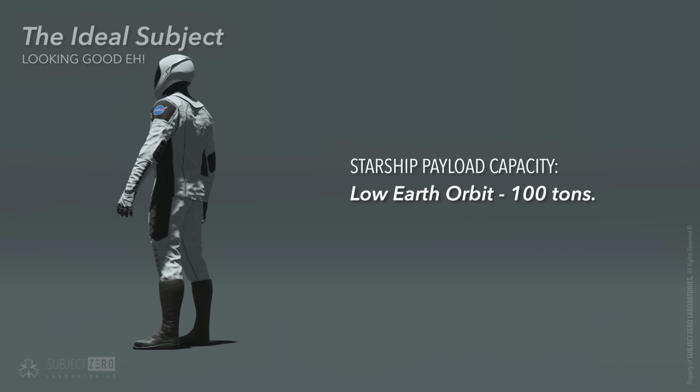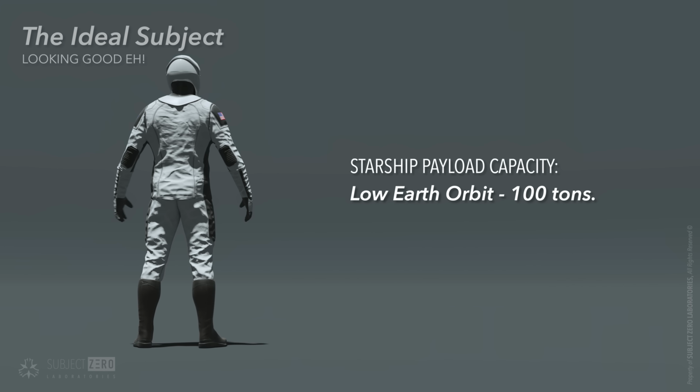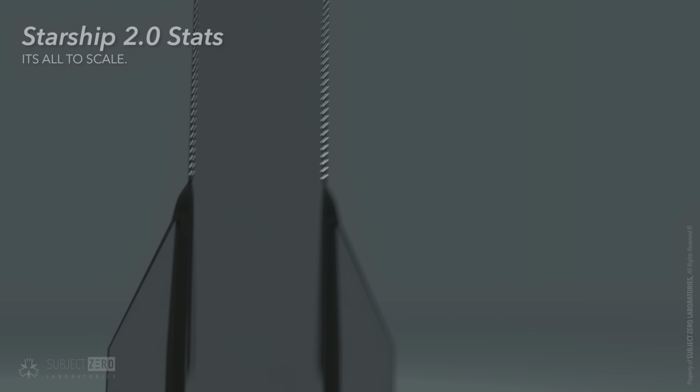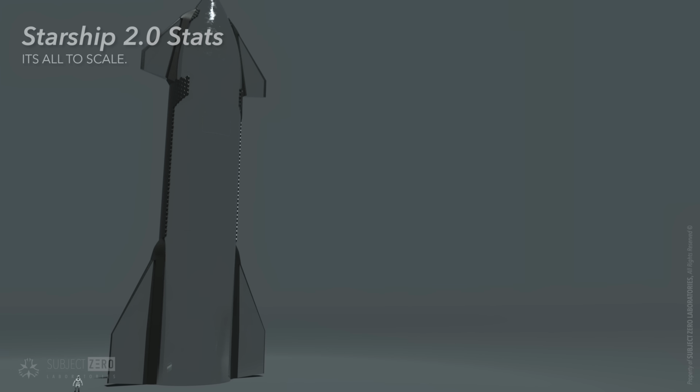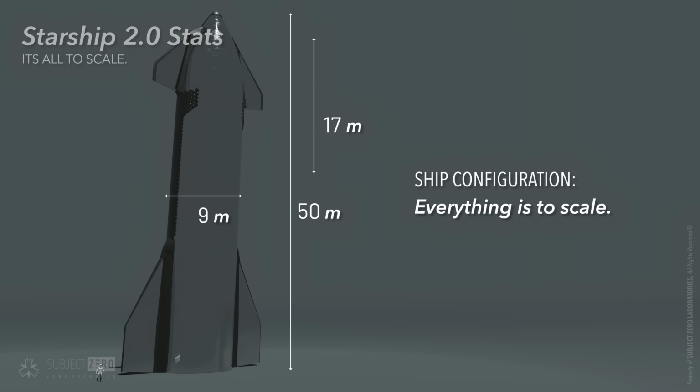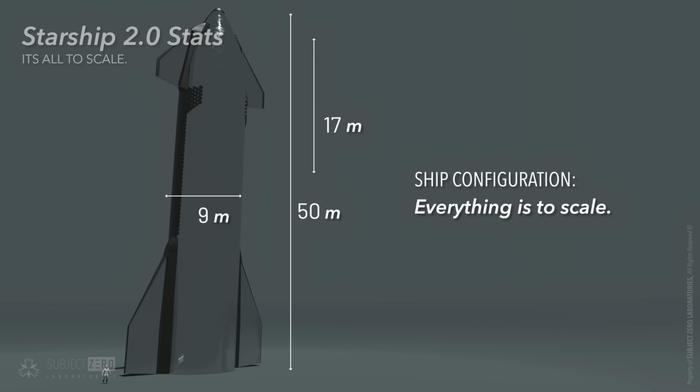Keep in mind that the maximum mass that can be lifted to low Earth orbit is 100 tons. With a diameter of 9 meters and a height of 50 meters, the crew will have about 17 by 9 meters of livable space, divided into 6 floors. Though the final configuration may vary dramatically from what is presented here, this concept is meant to give you a fair idea of what is possible.